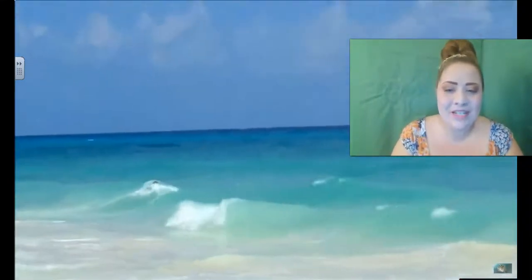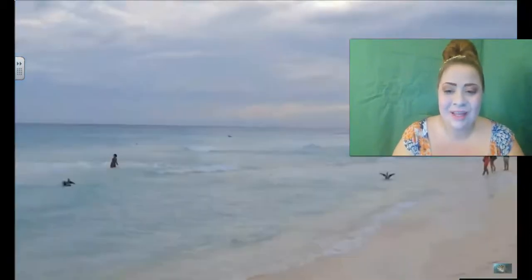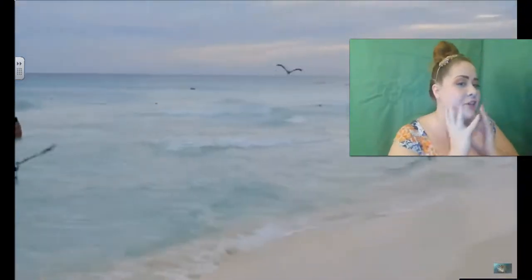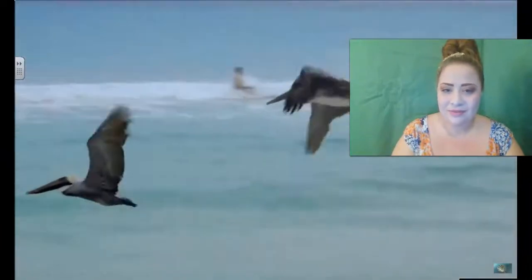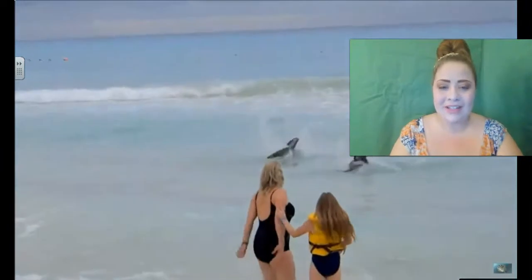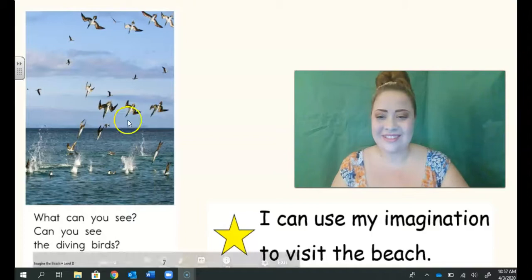Wow, did you see that bird dive into the water? That is a pelican. Pelicans gather bunches of water and fish in their neck. It's like a little extended neck, and then they spit out the water and they eat the fish. Watch them go. Ooh, wow, look at them diving into the water to get food. That was pretty cool. It was cool to see those birds diving into the water.